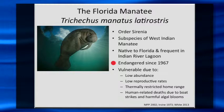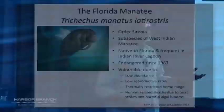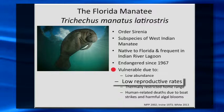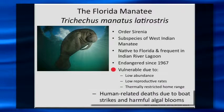And since '67, they've been listed under one of the early versions of the Endangered Species Act because they had been overhunted and overfished so significantly that their numbers were down below 1,000 individuals. They're vulnerable for a number of reasons, one of which is that there aren't that many of them. And secondly, they have very low reproductive replacement rates. So typically a female produces one calf every 2 years. They're also thermally restricted to just Florida waters and only portions of Florida during the colder months. And then there are some human-related issues that I'll get into in a little bit.